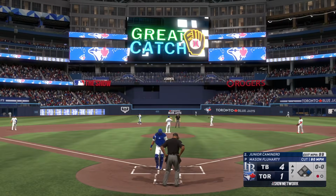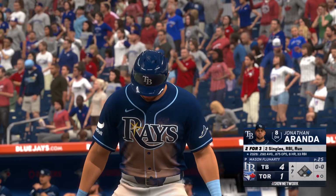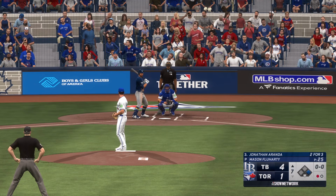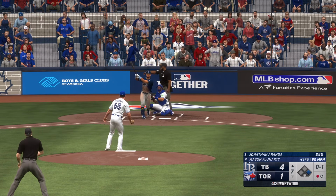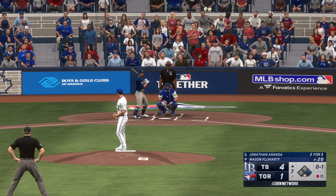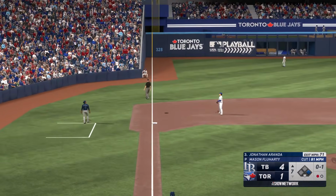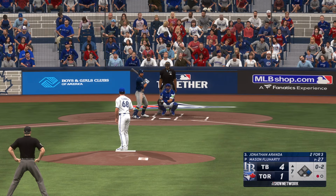Next for Tampa Bay, the designated hitter, Jonathan Aranda. 1 out, man at first. Sometimes a hitter will go up there and guess, and it's not just pulling something out of the sky, but expecting, because of tendencies, a certain pitch in a certain location. He just guessed wrong. That one fouled off. Simpson over at first with 1 away.